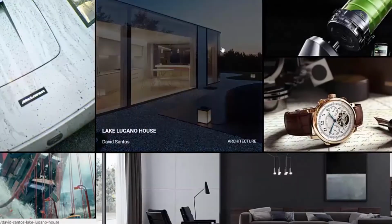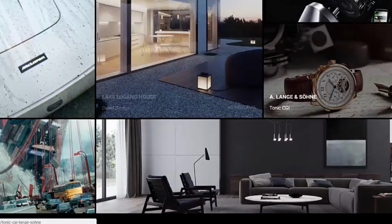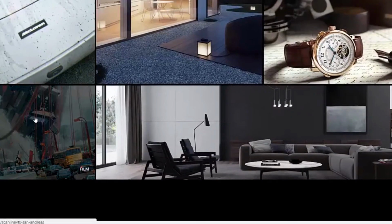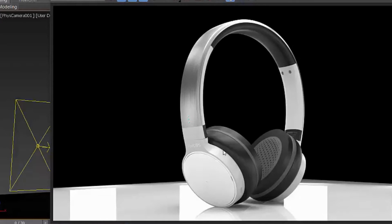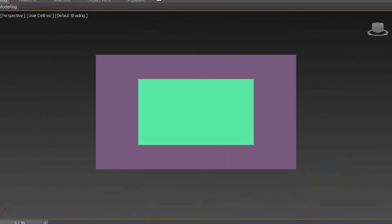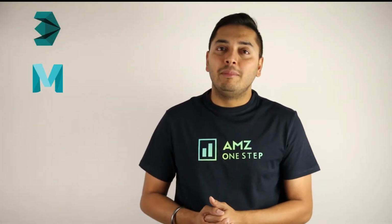Let's start with what 3D rendering is. 3D rendering is basically the process of converting a 3D model to a digital image. 3D rendering itself is a very wide topic, and we will stick to the Amazon product 3D renderings only for the sake of this video. A product 3D rendered image is created in a computer software and does not require a physical photo shoot. Commonly used software are 3ds Max, Maya, Blender, or Modo. But you don't have to worry about all this because your artist can take care of that.